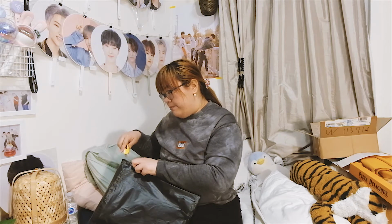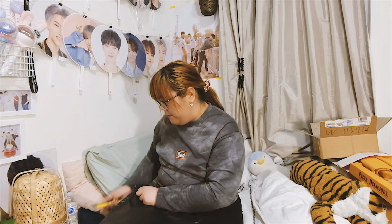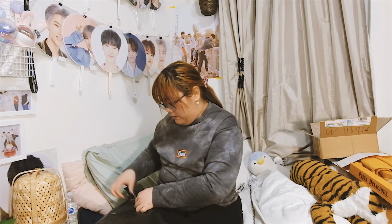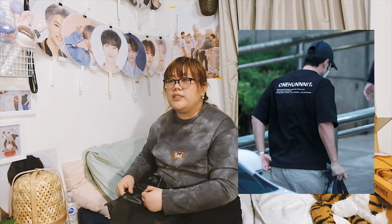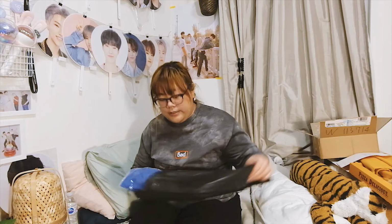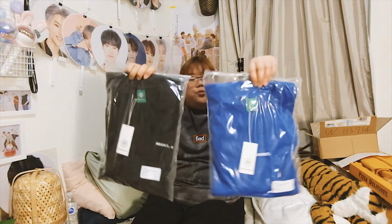Honestly, I bought these before I saw some of the members wear them. So I was gonna shop. Then I saw Nu'est Baekho wearing the same shirt as one of them, and apparently S.Coups wore one of them too, recently, but in a different color. So I bought 2.